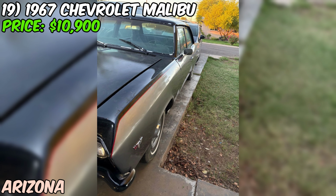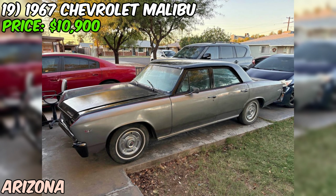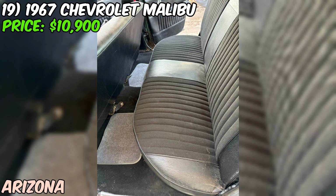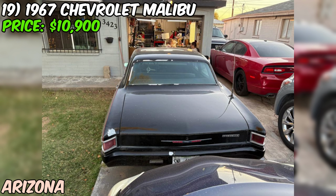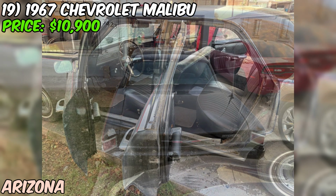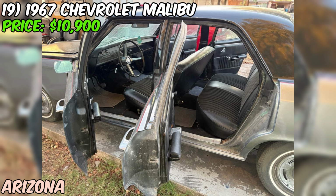For $10,900, you're looking at what could be a decent classic American muscle car, but there are some question marks here. The seller's vague description and rush to sell means you'll want to inspect this one carefully. These cars typically came with either a straight 6 or various V8 options, but the seller doesn't mention which engine it has. The '67 Malibu is a desirable classic, and if this one's solid, the price isn't bad at all. Just make sure to check for rust, verify the mechanical condition, and maybe bring along someone who knows these cars well before making a decision.